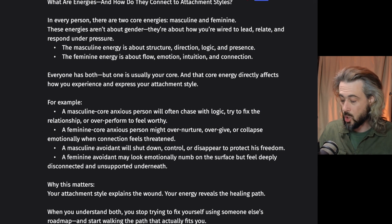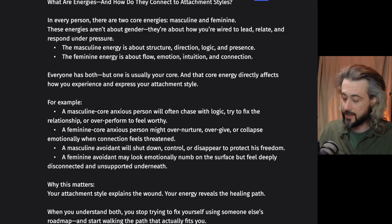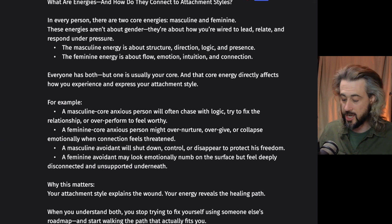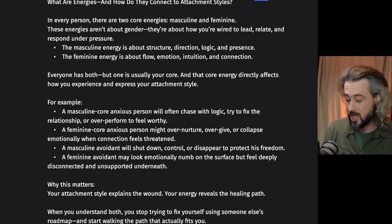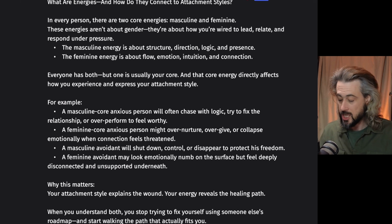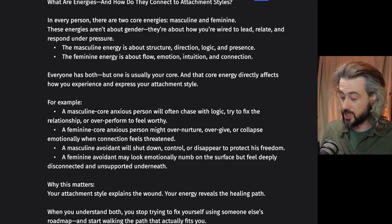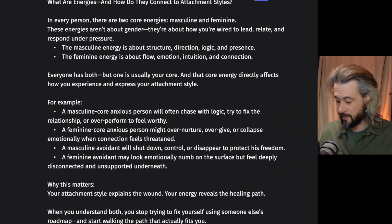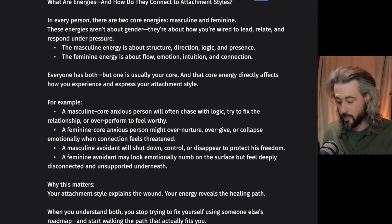And that core energy directly affects how you experience or express your attachment style, right? So for example, a masculine core anxious person will often chase with logic, try to fix a relationship, or overperform to feel worthy. A feminine core anxious person might over-nurture, over-give, or collapse emotionally when connection feels threatened. Right? A masculine avoidant will shut down, control, or disappear to protect his freedom, while a feminine avoidant person may look emotionally numb on the surface but feel deeply disconnected and unsupported underneath.